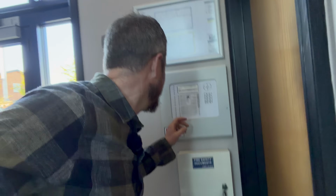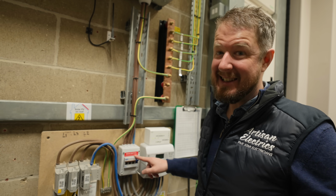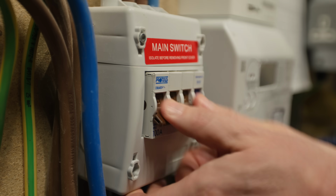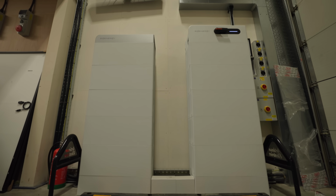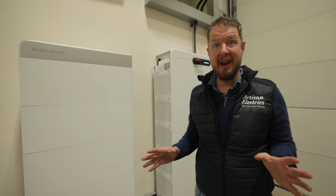Oh no, everything's in fault because we've got no power. This is what I was worried about. This switch right here is our connection to the grid, and today I'm switching it off. Last year, we installed this solar and battery system for our business, and I made the bold claim that I think we can run our business off-grid. And in this video, we're gonna put it to the test.